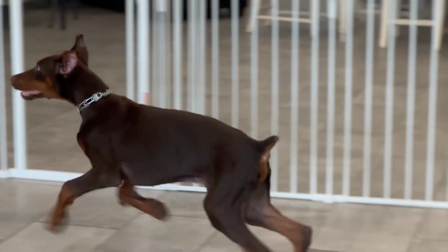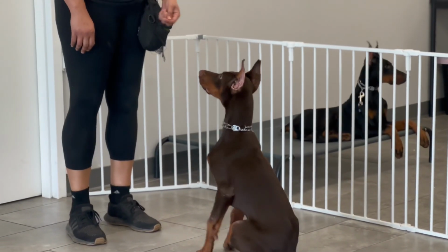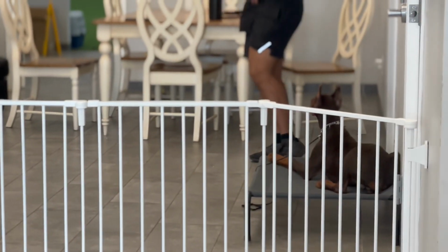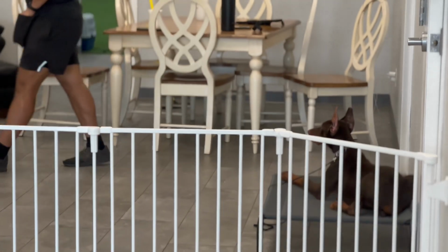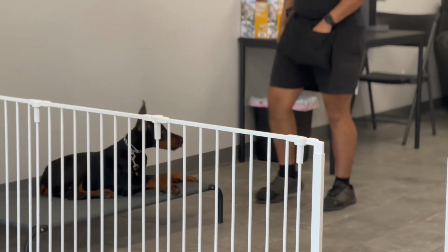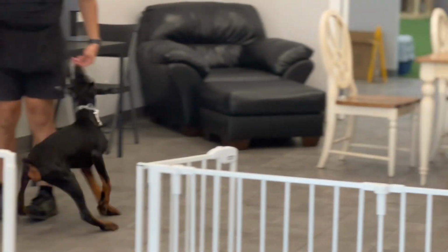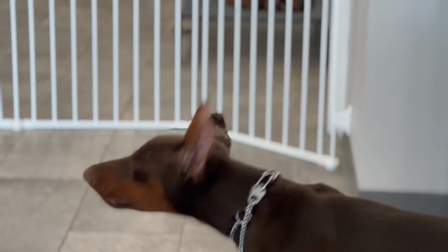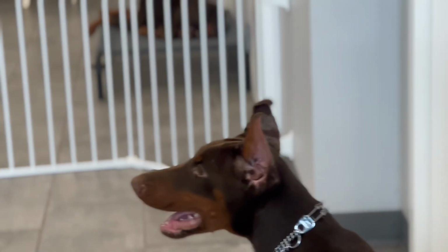So a lot of this is place cot or down stays, because realistically, most of the time our puppies are going to go home and they're going to be expected to relax in the house. And this is something that we work hard on. We work these puppies on their place cot with a lot of distractions around, and obviously the older they get, the more distractions they can withstand.